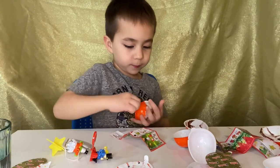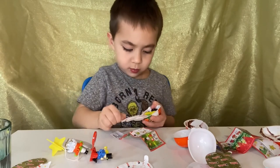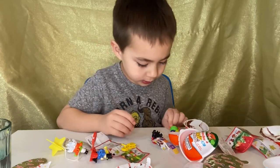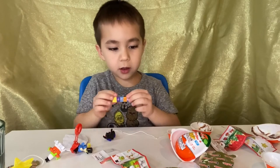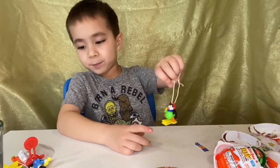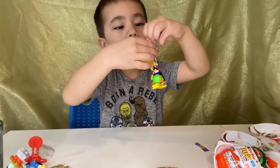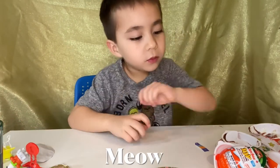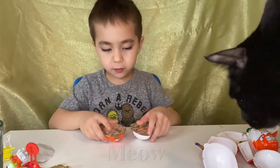What's inside of this one? Look what something came with. Some stickers. And so far we got two of them. See the star and the penguin. I did all of them. I only have these two of them left.